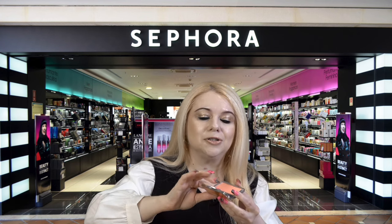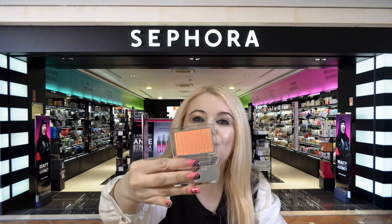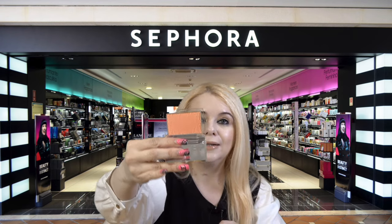So I love these, and I have the other Dior as well, the coral one, and I really want to get the rosewood shade, so that's one that I'm considering getting during the sale. But this is the coral one, and I really like this shade as well. It's so pretty on the cheeks.